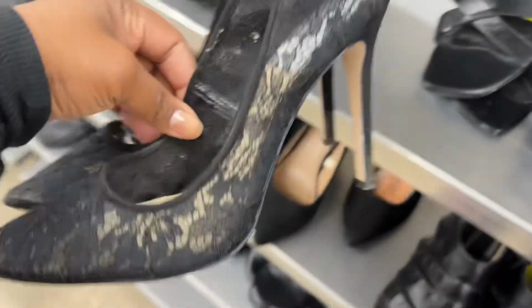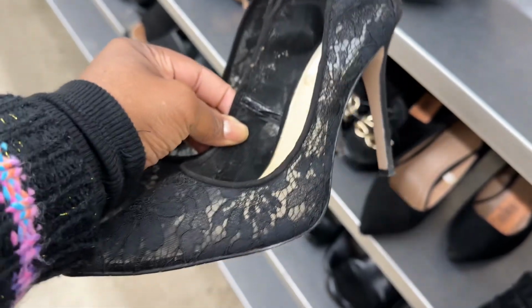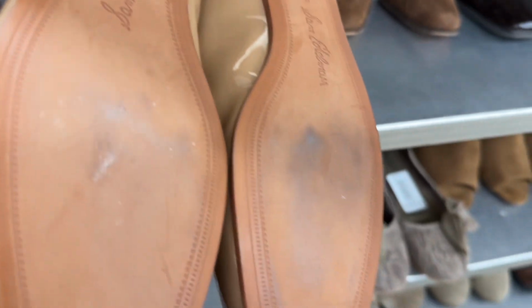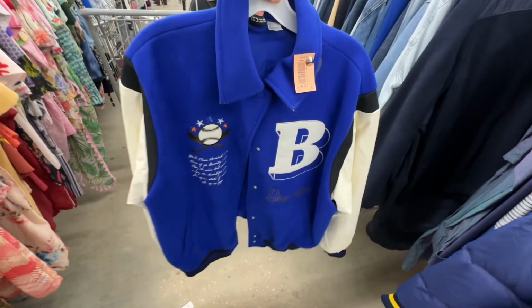Moon boots or not, I did like these lace shoes by Jessica Simpson. I don't need any more shoes. I don't need any more black shoes, especially. These Sam Edelmans, though, were really nice. They were giving me maybe like a Gucci inspiration with the horse bit type of design on the top. This yellow blazer jacket, whatever, it was really nice.